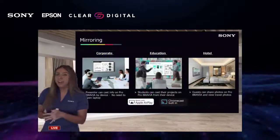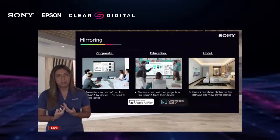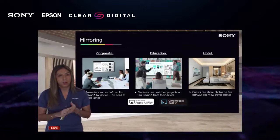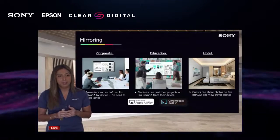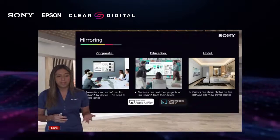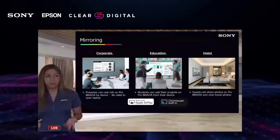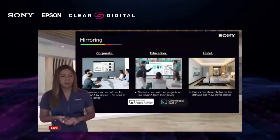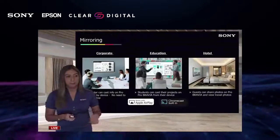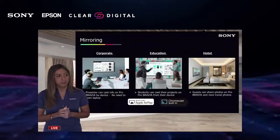I would be remiss if I did not highlight mirroring, which is a really big deal in our line because we are the first professional display that supports both Chromecast and Apple AirPlay 2 at the same time. So this is perfect for corporate and your meeting room space and education. A lot of students are using Google Chromebooks. You can cast to those displays, and even in hotel operations, you can mirror to your display. And no need for external boxes, which is also really awesome.